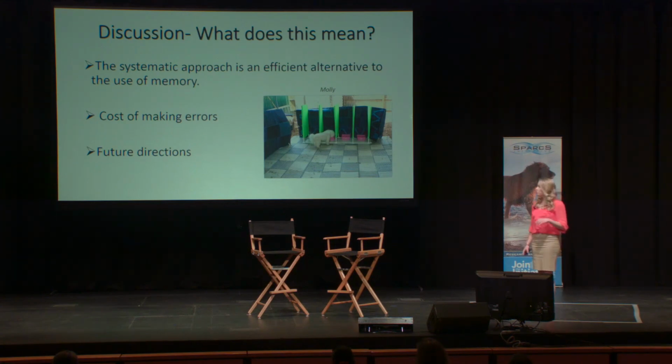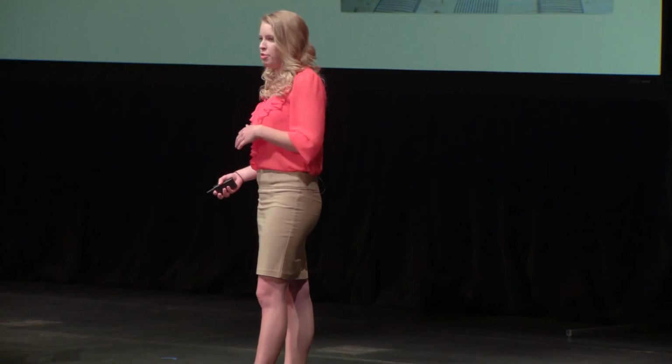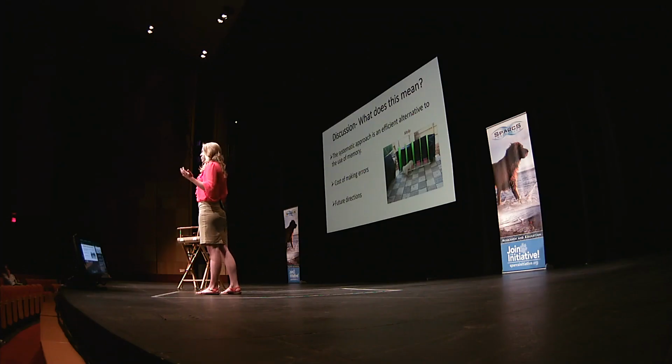And then also some future directions. Now that we've established dogs can do this task and they do it in this way, how can we ask more interesting questions? Can we further look at breed differences? I only looked at Bichons, Labs, Retrievers, and the token Malamute. Are we going to see the effect of the Malamute by increasing the number, or is that effect going to diminish? And what about other breeds?